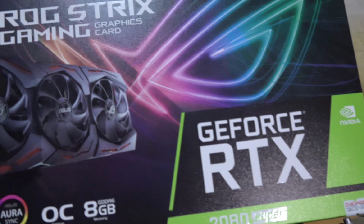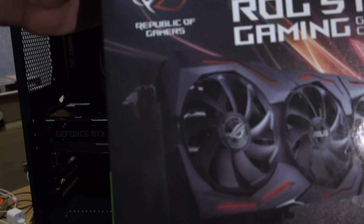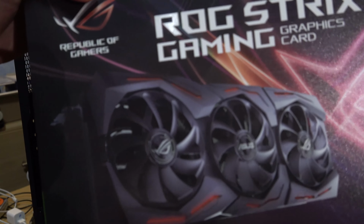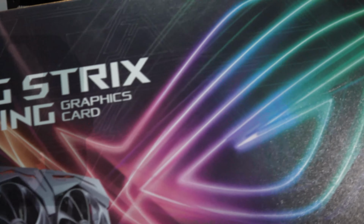Now for the graphics card, I went with the RTX 2080 Super. I didn't want to quite get the Ti or Titan, as I think that may be a tad bit overkill. So I think this will be fine for at least the next few years, hopefully. I mean, hey, if you can play ray traced Minecraft, then what is there to worry about?